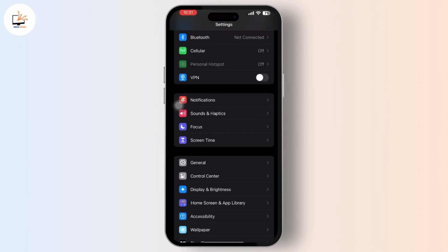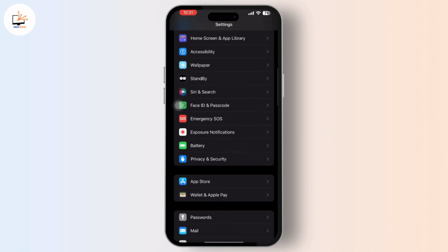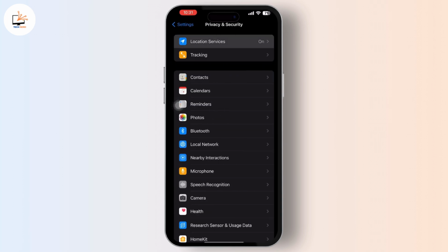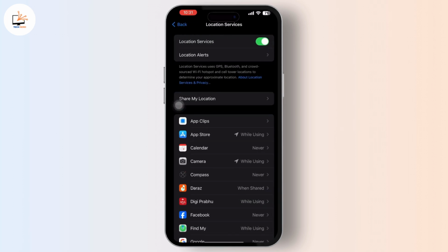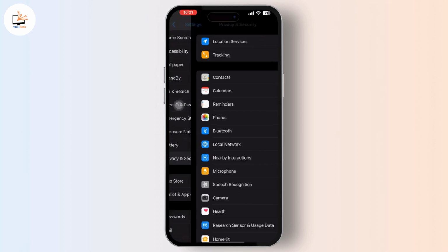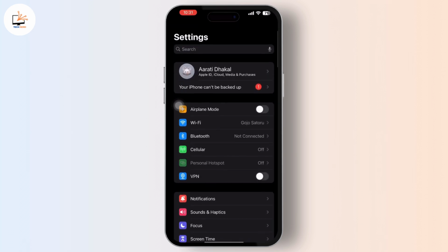After you tap on the Privacy and Security option, simply make sure that your location services are turned off. Some apps continuously track your location in the background, draining the battery. So make sure it is turned off. And now go back to the Settings again.